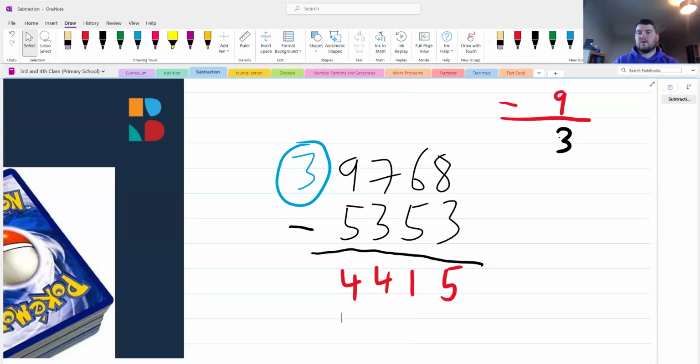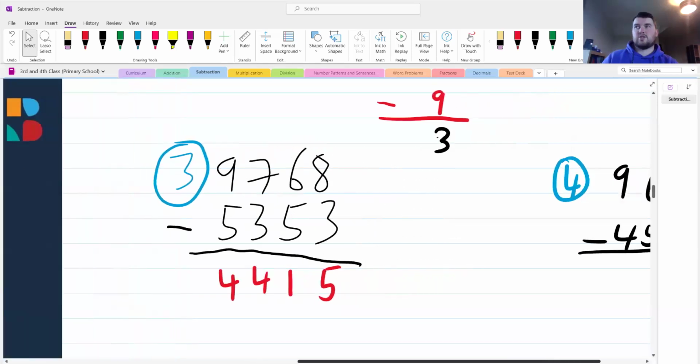So just have a look. If you just made a small mistake, like for example, you took 8 take 3 and you accidentally wrote 4, don't worry about that. The main thing is that you just understand how to get the answer. If you just made a small little subtraction mistake, don't worry about that. Those things happen. Okay. So that's the answer for question 3.